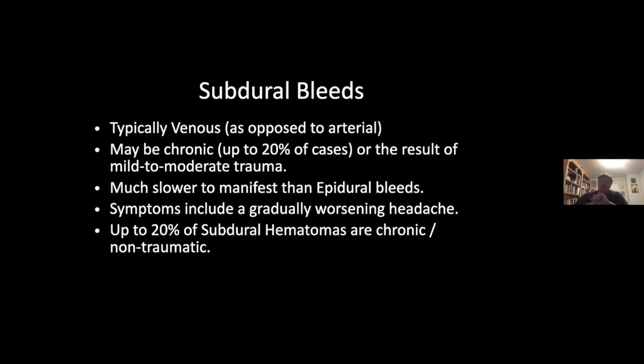Also diabetics and hypertensives. Much slower to manifest than epidural bleeds. So subdural bleeds don't necessarily come on super fast. These are the bleeds that can take days or conceivably longer than that to manifest and become obvious. Generally speaking, they start as a worsening headache with subsequent neurologic sequelae.